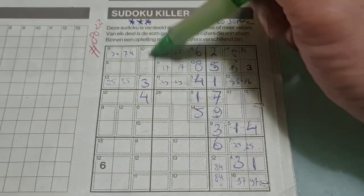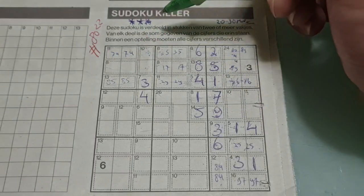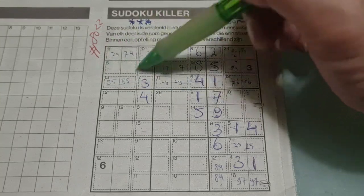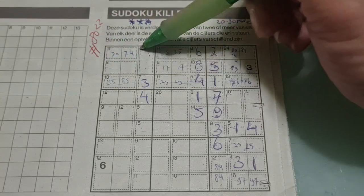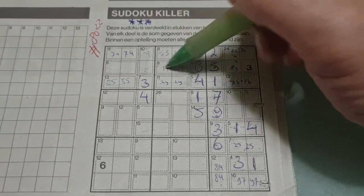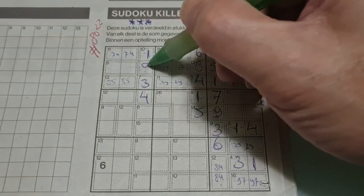Now we have two boxes left in this big square, the box of 8 and the box of 10. One of the missing numbers in this big square is number 9. Well, I cannot place the 9 in the box of 8. Should be in a box of 10. Combination 9 and 1. We have a 1 in one of those two boxes in this row, so no 1 there. 1 should be here, and then 9 goes there.